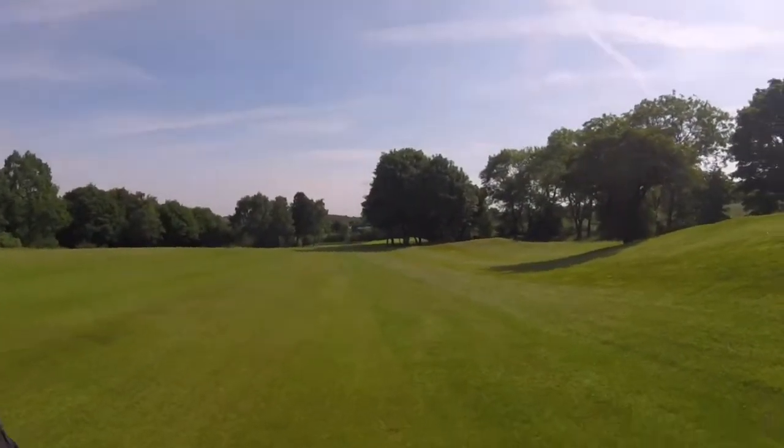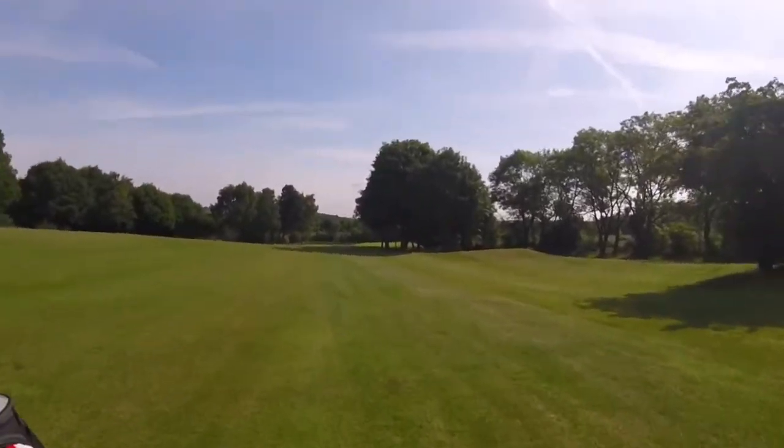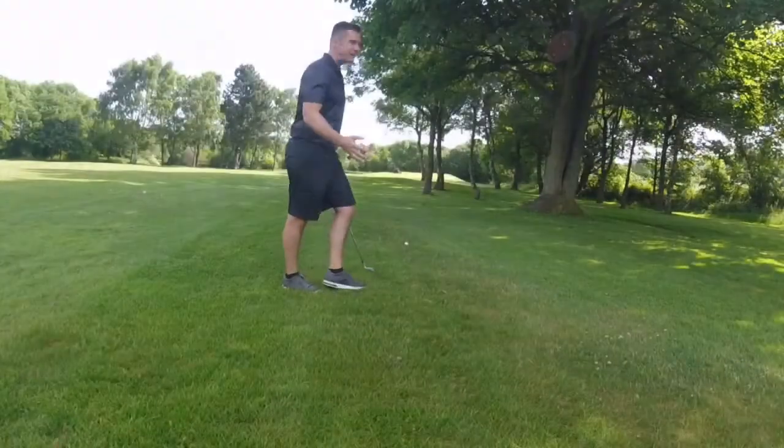Just blocked it down here a little bit. I'm a bit blocked out by these trees. I didn't start it far enough left, so we're going to have to work one under these trees. This will be good fun. Yeah, so you can see I'm blocked out a little bit here.